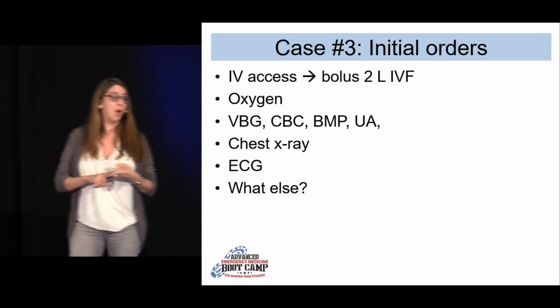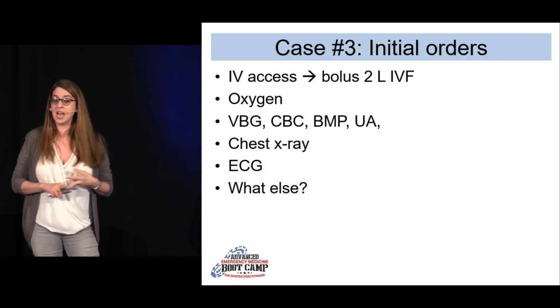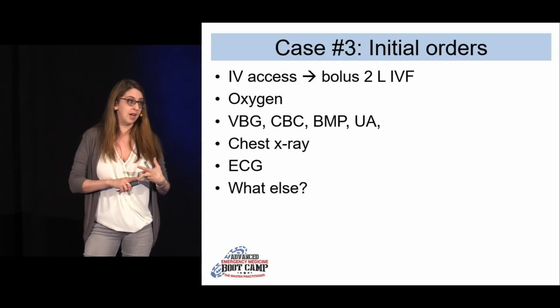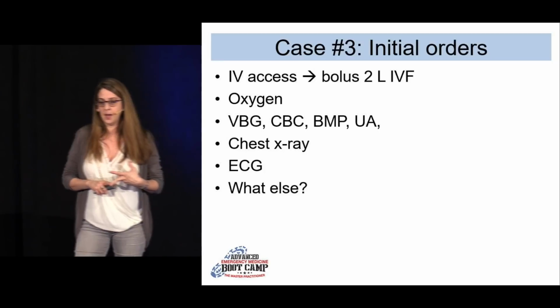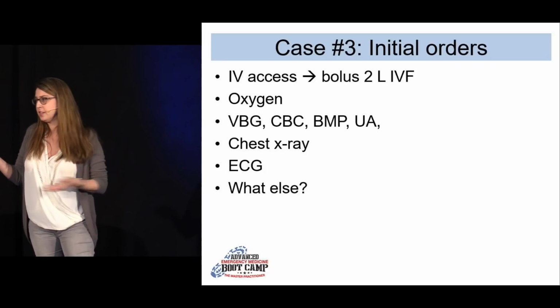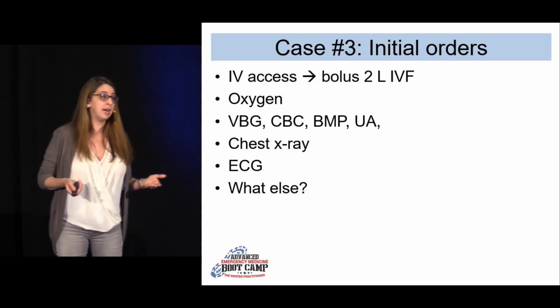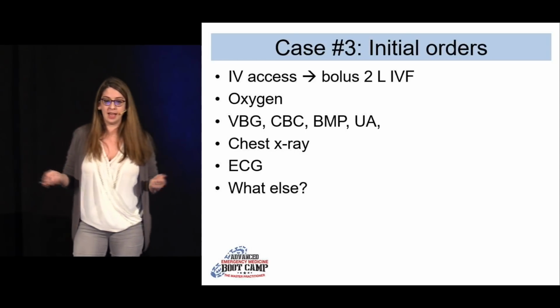All right, you want to check labs. So certainly reasonable. You want a BMP, right? We're checking to see if they have an anion gap. You want to get a VBG, okay? This is a great time. You want to see if they're acidotic. UA, if they're symptomatic, you can certainly do that. If you can look for ketones, you can get a beta hydroxybutyrate, depending on what your facility has.